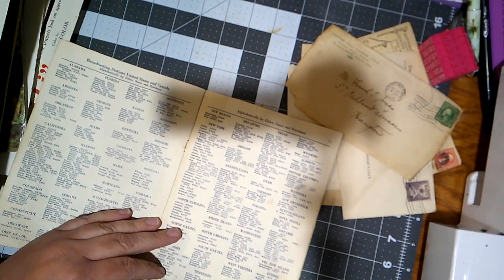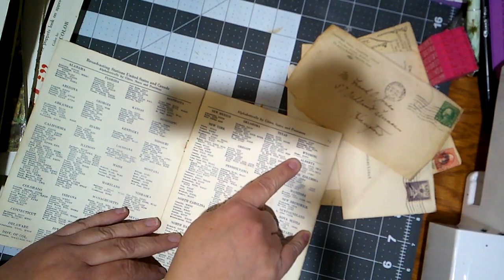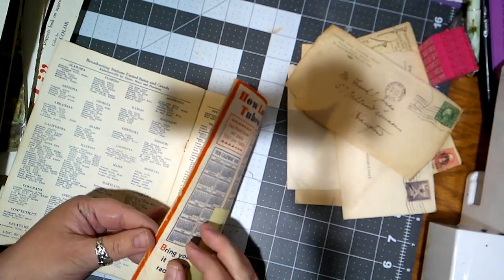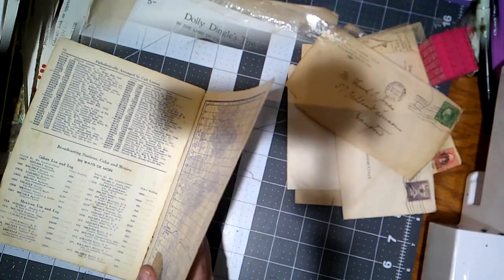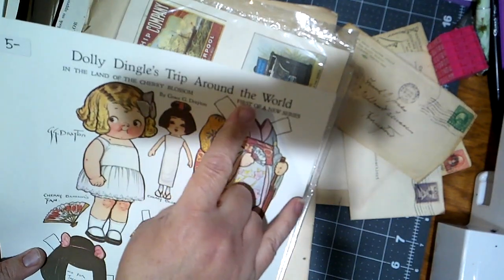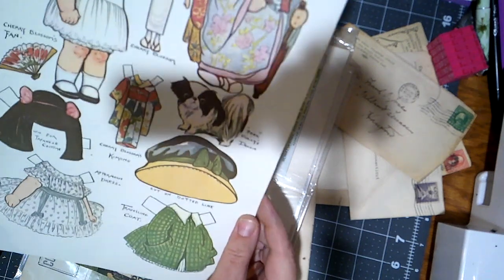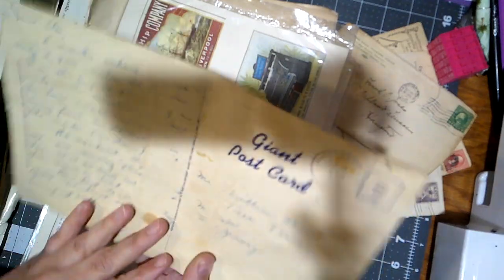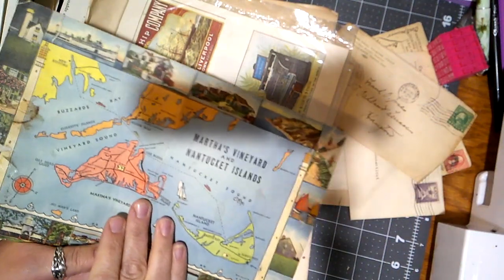They have radio stations listed by state, though. So, where's Wyoming? 1. In Casper. Casper's about like 5 hours away from me. Here's a map at the back. I see more paper dolls. Dolly Dingle's trip around the world. So she's got some cute little outfits. A little puppy. Here is a giant postcard with the map of Martha's Vineyard and Nantucket Islands.